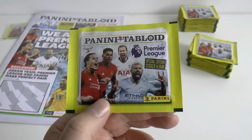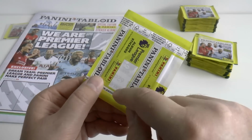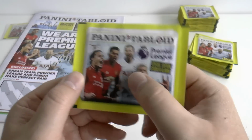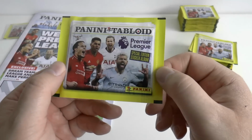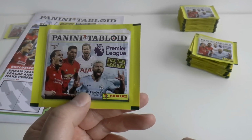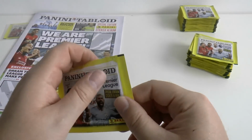As you see, there's only one type of sticker pack type there, of course, but if you wanted to, you could keep a barcode version and an unbarcoded version. On the front there you've got Virgil van Dijk, Marcus Rashford, Harry Kane and Sergio Aguero. I don't think there's any contention on who should be on the front there. Those four fantastic players. You've got the iconic Panini logo, of course, with the official Premier League branding, and the special edition sticker album there, calling this a review of the 2018-19 season.